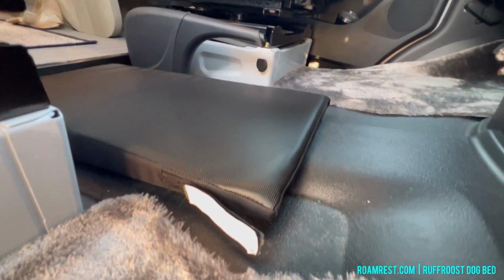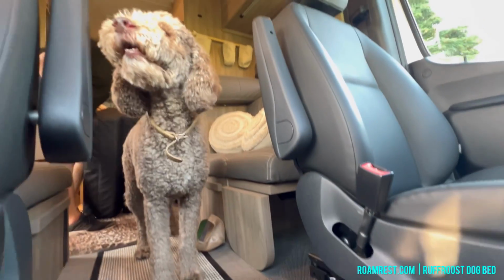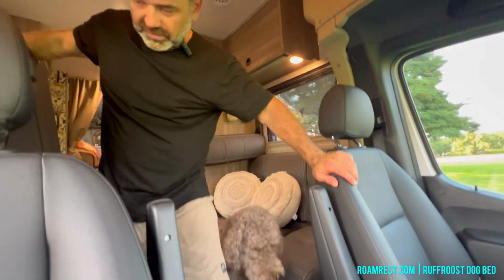Now, Rosie, we almost got you all set up, don't we? So one of the ways that I found the easiest way, she wants her bed. Scoot on back, Miss Rosie. Okay, I'm going to go right in front of you, girl.